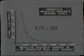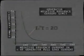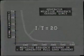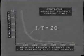The generator designer specifies the negative sequence limit for each particular generator. This limit is, in fact, a combination of current and time. It is proportional to the square of I2, that is, the negative sequence current, times T in seconds. A lower negative sequence current can be tolerated for a much longer time period. The negative sequence relay measures this combination of current and time and is set to alarm or trip the unit to prevent damage.